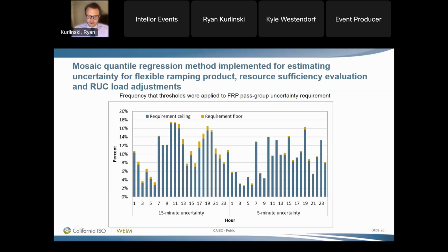this overall, both the blue and yellow bars, looking at this metric for how often the thresholds are applied is probably a good ongoing metric to look at whether or not there are improvements that could still be made in that underlying Mosaic quantile regression model. So for instance, for the floor being just about zero, we would expect that there's always going to be upward uncertainty and always going to be some downward uncertainty. And so if the Mosaic quantile regression method is coming up with results that are below 0.1 megawatts, below zero, that's clearly not reasonable. So it's good to have the floor, but I think the percentage of time that the floor threshold is used is an indication of improvements that could be made to the regression method.